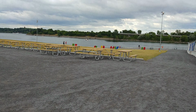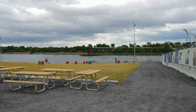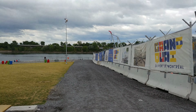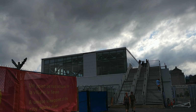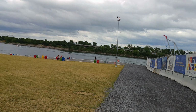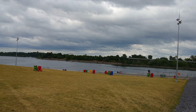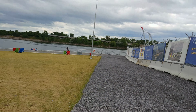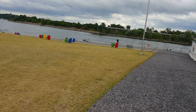So we're going to go down here and get a beautiful view of Habitat 67, which I'll talk about in a moment. Give you one last view looking up. And they have these Adirondack chairs as well. If you've never sat in one of these, let me tell you, they're very comfortable. And I just realized, if you want to watch the fireworks from La Ronde, this is the place to come see them.